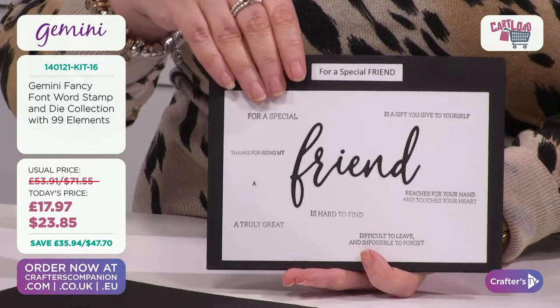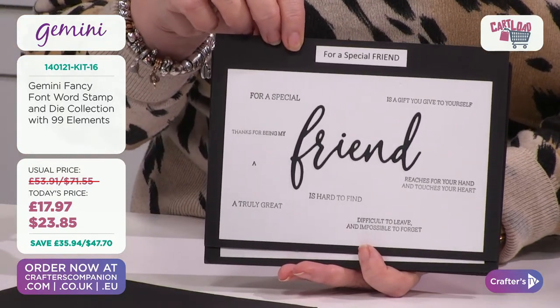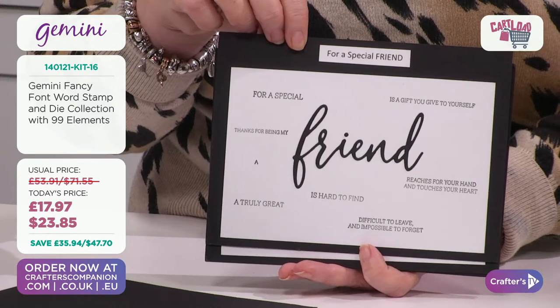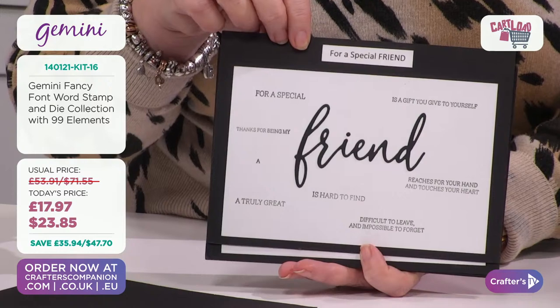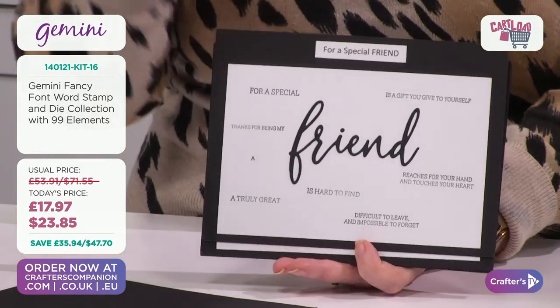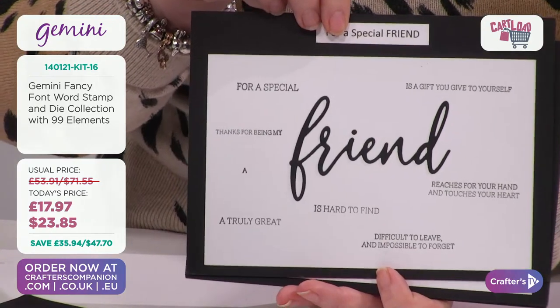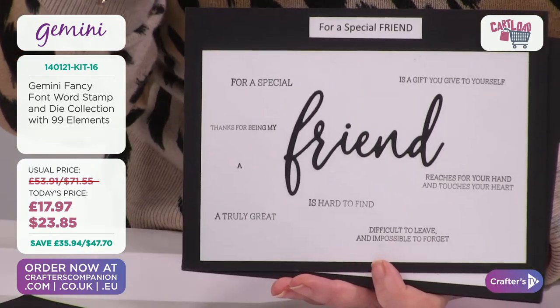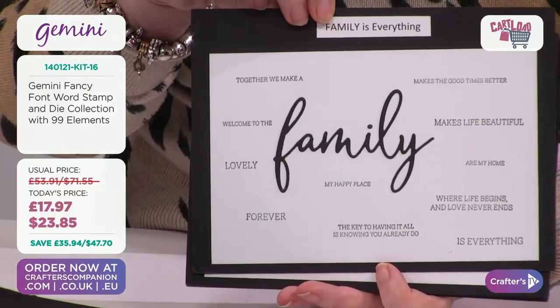And you can see with all of the different ones we've got here, for a special friend, a truly great friend. What is that one that says? It's hard to find a friend like you, I think that one. It's hard to find a friend, and then I think it's like you put on the end there. Absolutely phenomenal and beautiful statement sentiments. These are the sentiments that I go to time and time again.